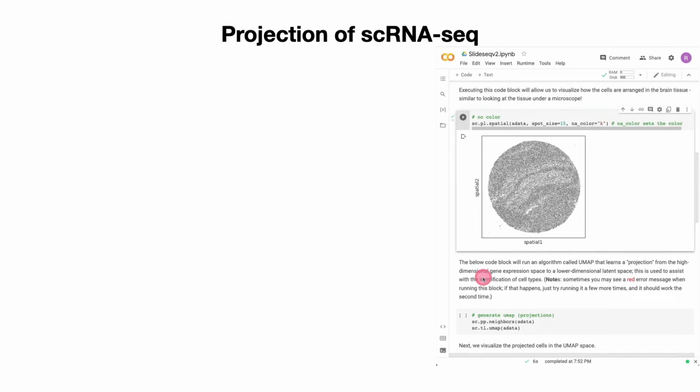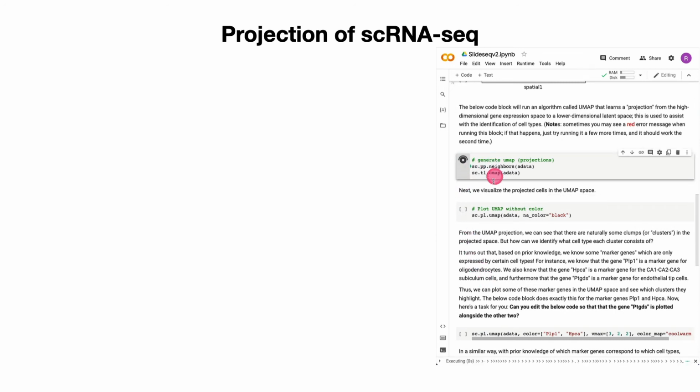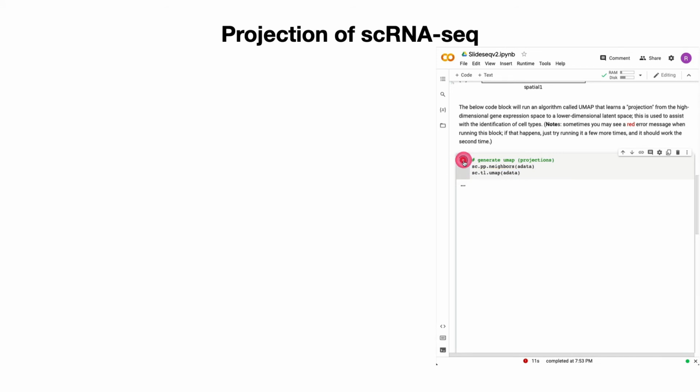So back to our code. Now that we understand the idea of a projection, let's use it. The next code block runs an algorithm called UMAP that projects our single-cell RNA-seq mouse brain dataset from the high-dimensional space to a lower-dimensional space. And this will help us greatly with identifying cell types. By the way, you might encounter an error message when executing this code block, but don't panic. If you try running it again a few times, it should eventually work.